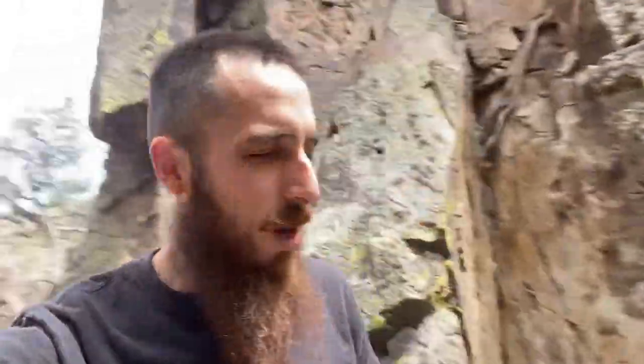This is wild. I've never quite been anywhere like this. I don't know if this is like from natural runoff or if this was made when they had the mines. Honestly, I have no idea. I'm going up this though, and it's pretty interesting landscape. It's really, really beautiful. And the more that I get up, the quieter it gets too.